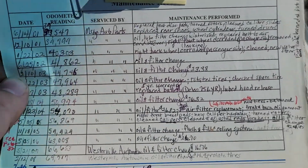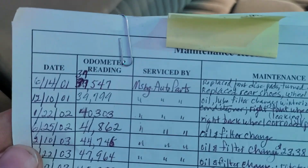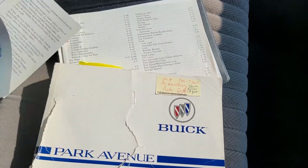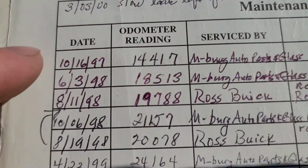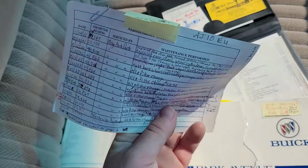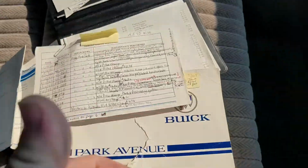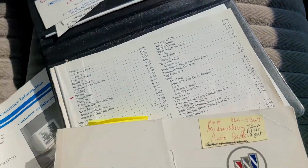And you got maintenance dating back to at least 2001. June 14th, 2001. I wonder if there's any more maintenance that's even older than that. Let's take a look. Oh yeah, definitely. It goes as far back as 1997. So this is an old original maintenance log from 1997, and it holds maintenance records all the way to 2008. Wow, that is awesome. That is so cool.